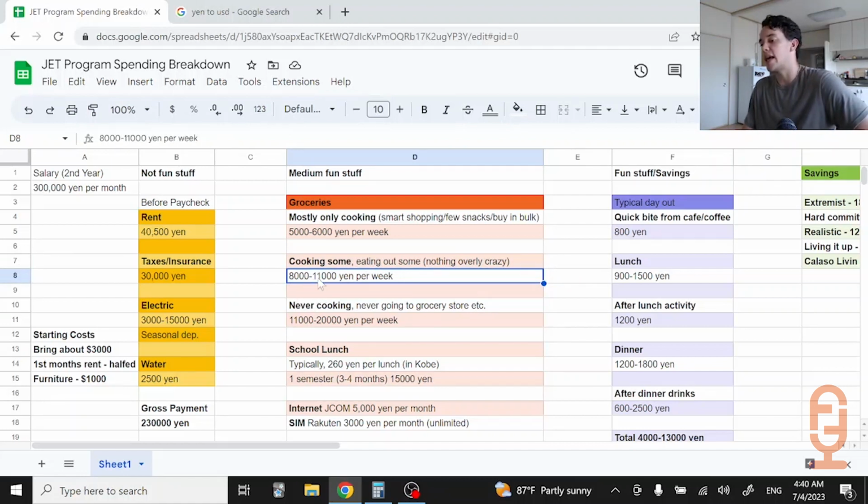So with that being said, could you tweak these numbers? Sure. If you live on Awaji Island, out here in the middle of Hyogo or whatever, maybe you have some deal with some guy that's cooking there and you're getting stupid deals eating out at the izakayas and people are paying for you because they love seeing the foreigner there and whatever. Can this number be significantly cheaper? Yes.